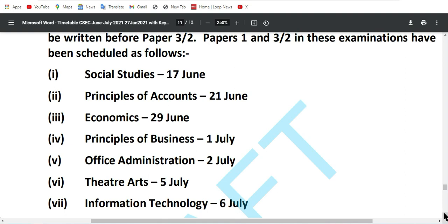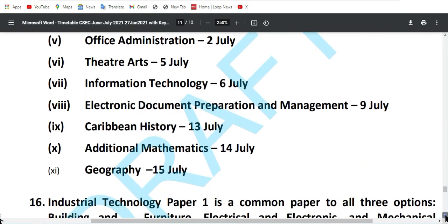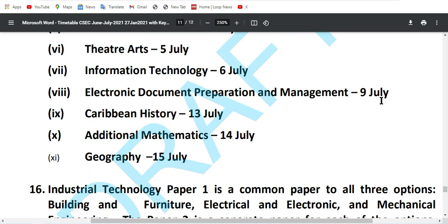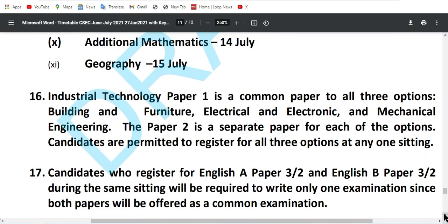Of course, we want this to reach all students, so we are doing all that we can to lend a helping hand. Electronic document preparation and management is for the 9th of July, Caribbean history the 13th of July, additional mathematics the 14th of July, geography the 15th of July, and let's look at bullet number 16.